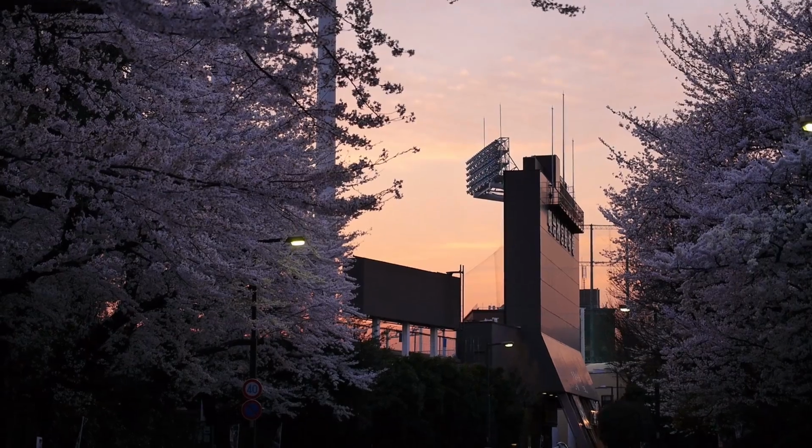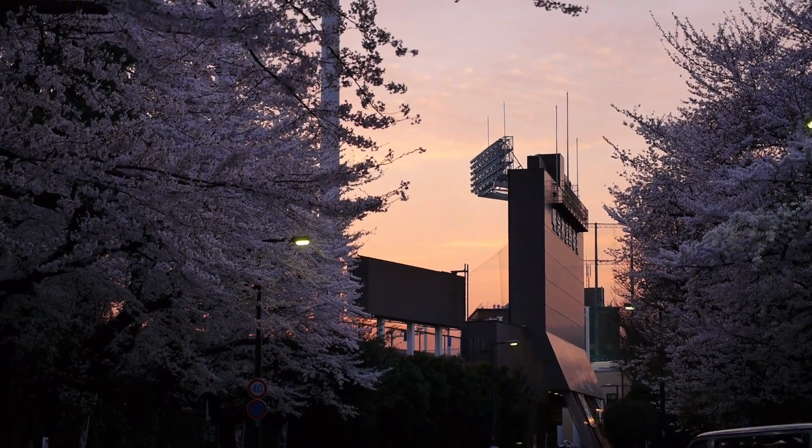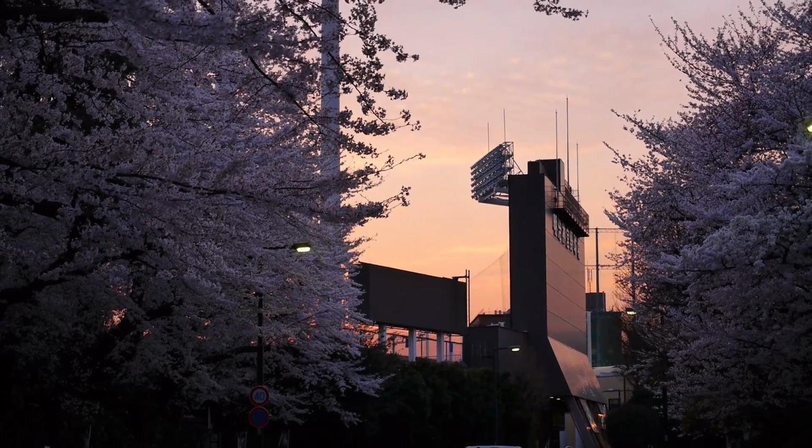Detour near the National Stadium. Unbelievably beautiful at this time of the day. Sun's going down, and I'm about 100 meters back from the Aoyamadori. Continue, shall we?